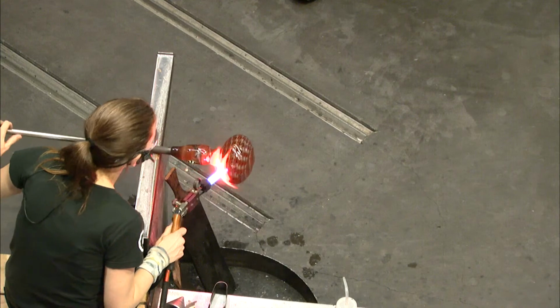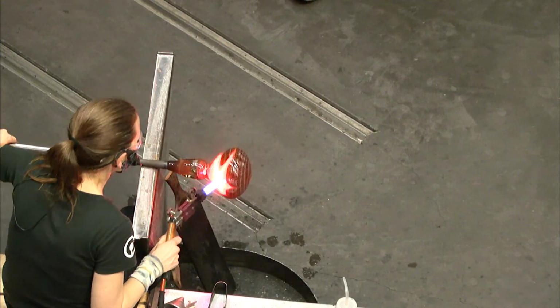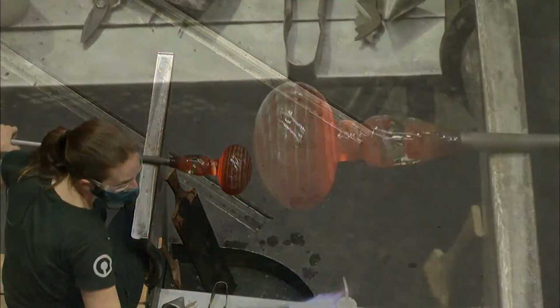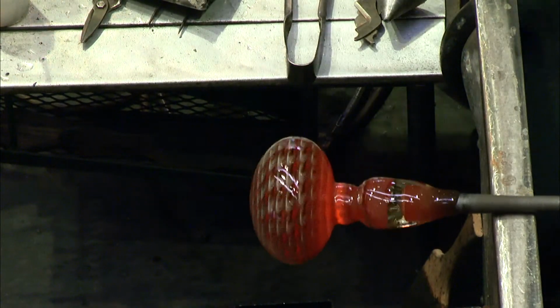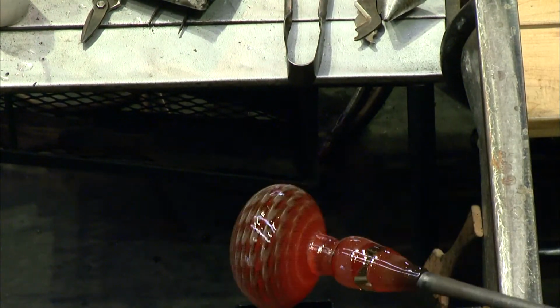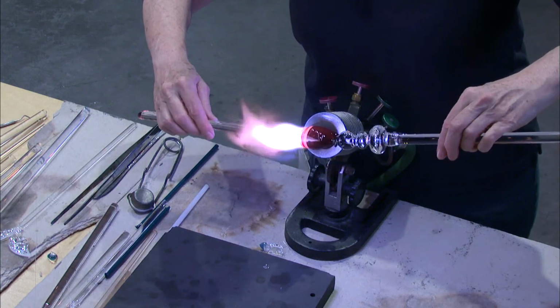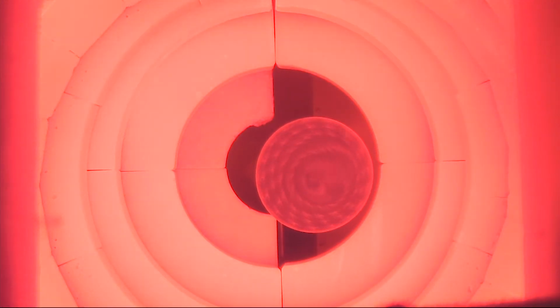And when we break the glass free, we don't want to damage the integrity of the form, so we always squeeze in a nice little, it's almost like a crease, but that's a good break-off point. And the jacks, you'll see as we work with them, quite a bit of smoke comes off from the metal tool, which is beeswax that we apply as a lubrication. It just helps that tool to glide on the hot glass.